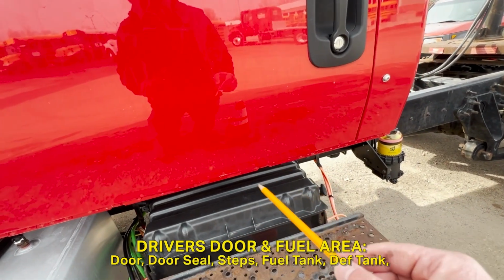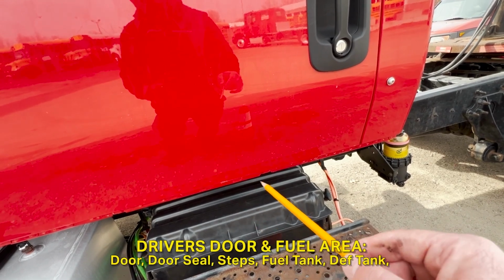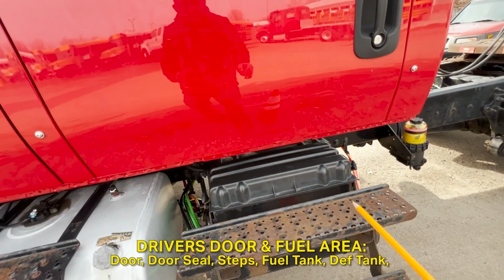Also, all the electrical lines, they're all tight. None of them are loose at all. And there's no cuts or exposed wires or any sign of excessive corrosion on the inside. The batteries and the battery box are securely mounted.